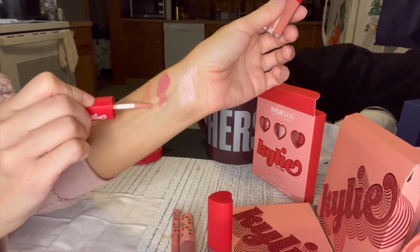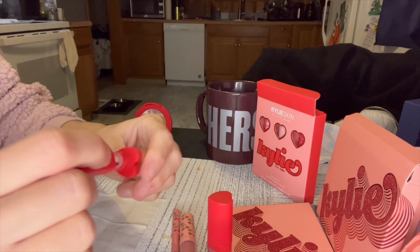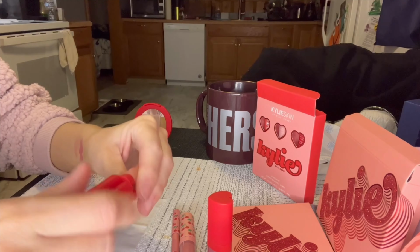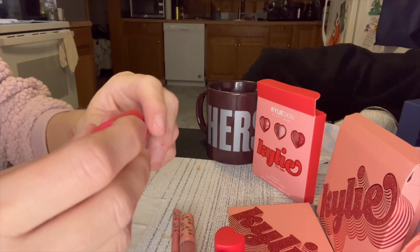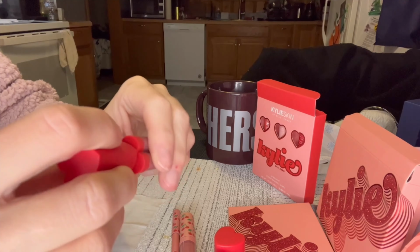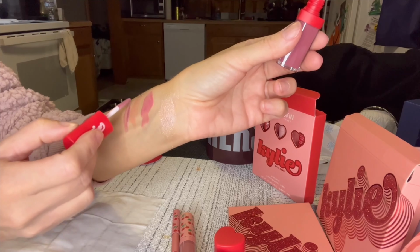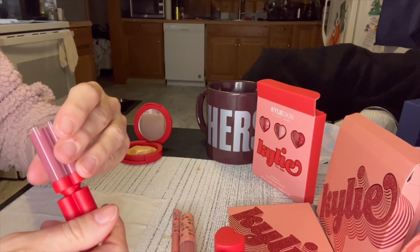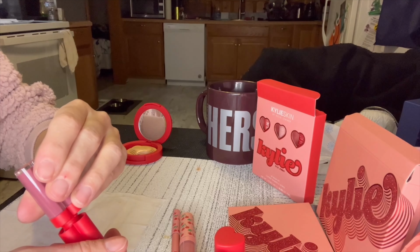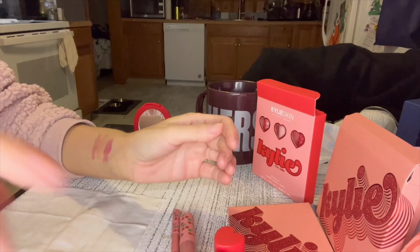Oh, look how pretty this one is. Ooh, I like it. Then we've got one more in the collection. Super pretty color. Of course, they only have a tint to it, you know, because they're glosses, but there it is. Let me tell you the name. In the Clouds, number 111. All right, so those are her lip glosses.